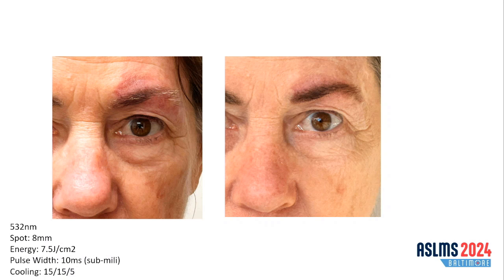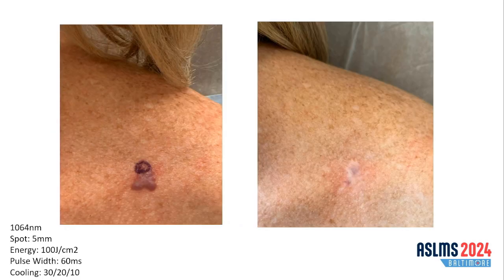Here's an example of a vascular malformation where you might use a 532 nanometer. Here we use sub-milli pulsing, versus a larger, deeper vascular malformation where we use the 1064 with a true single long pulse. We actually went up to 60 milliseconds in this case. Seems to be good resolution despite the small area of scarring from the biopsy site where that was performed.